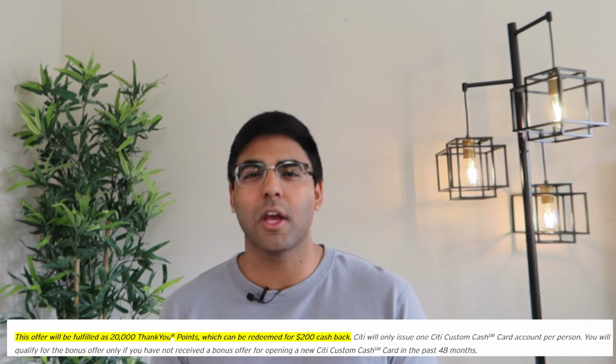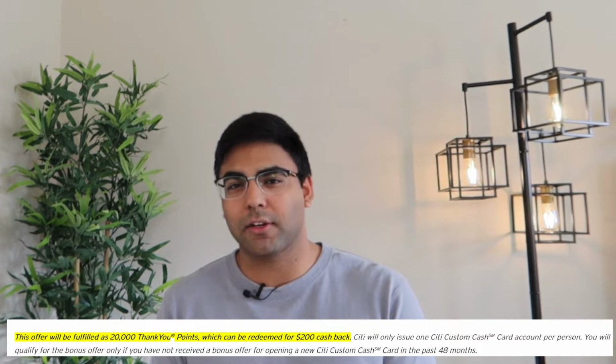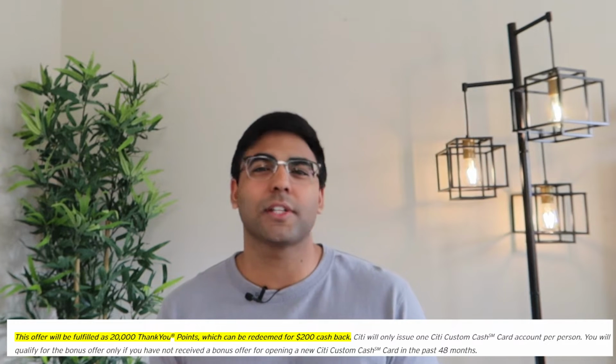The $200 is actually going to be 20,000 ThankYou points, which you can redeem for cash back, statement credit, and other purposes such as transferring out to any partners Citi may have. For our purposes, we'll only be considering the cash equivalent of what these points would be worth if they were redeemed purely for cash back.